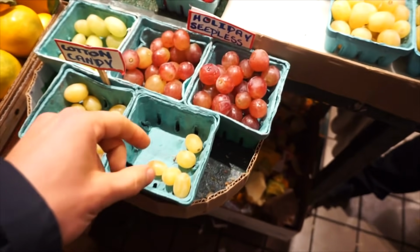Like really sweet. I'll try one. It's supposed to taste like cotton candy? Yep, straight up. Cotton candy grape. It's a hybrid grape. He has a couple different varieties. He has bubble gum, he has cotton candy, and I feel like this was an accident. It really does.